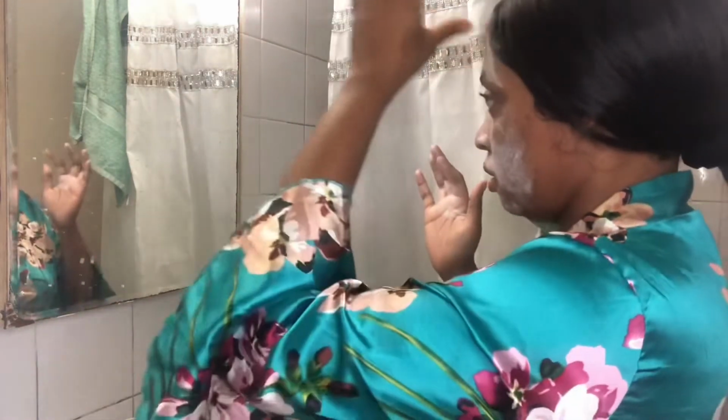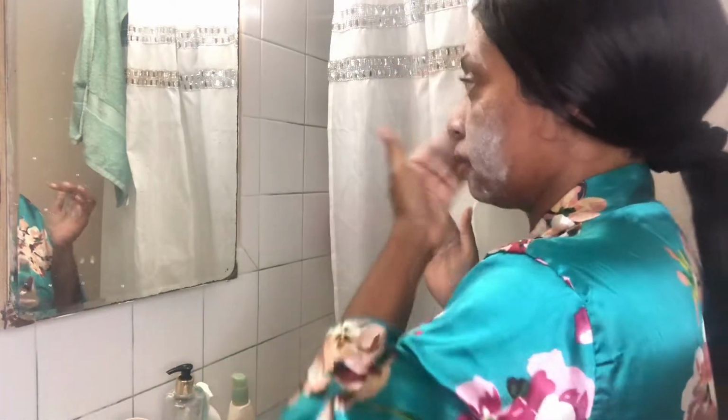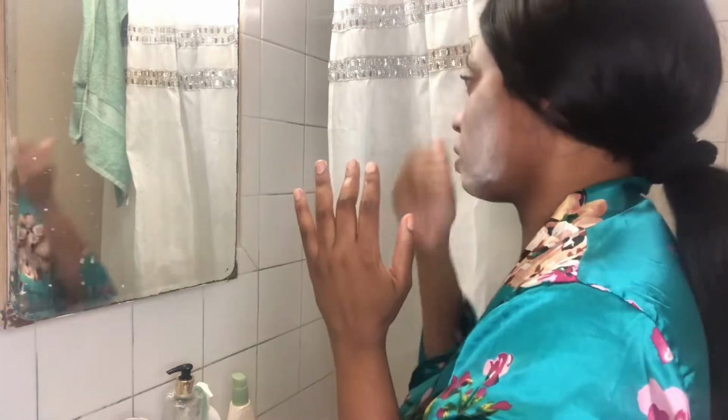and it works with the steam of the shower. That's why when you rinse it off, you use warm water. I use warm water to rinse it off. It gently exfoliates away any traces of dirt, oil, and dead skin, and it transforms your dull, tired-looking skin into bright, velvety, soft skin in just 1 minute.